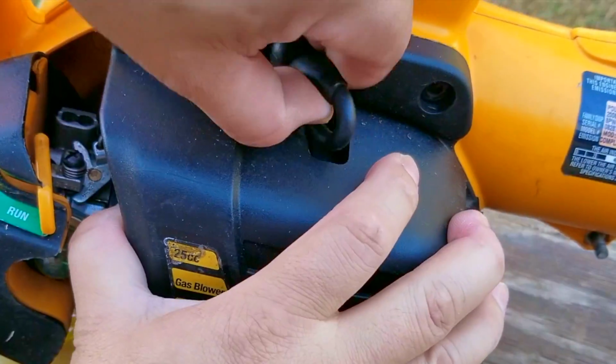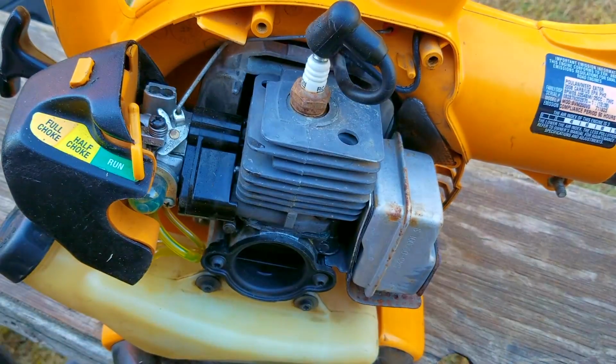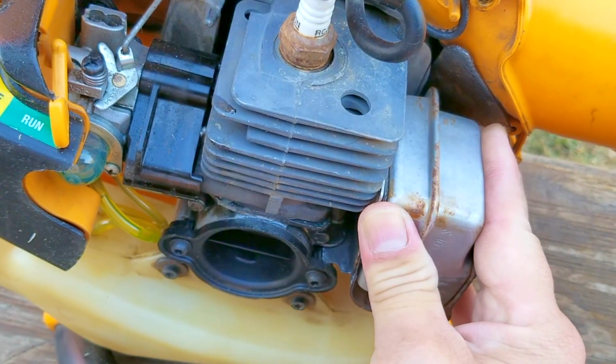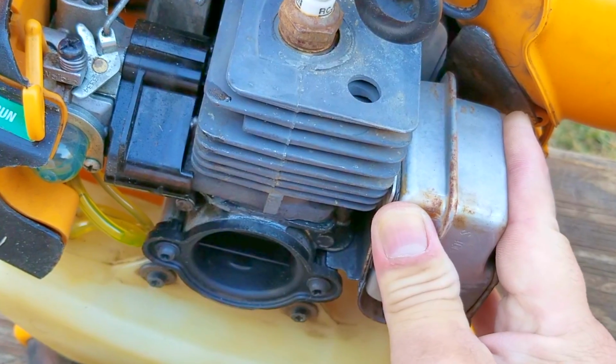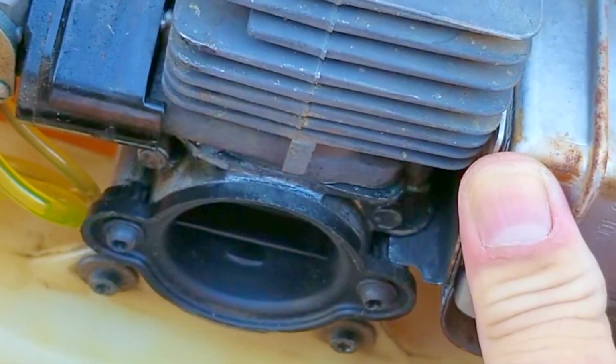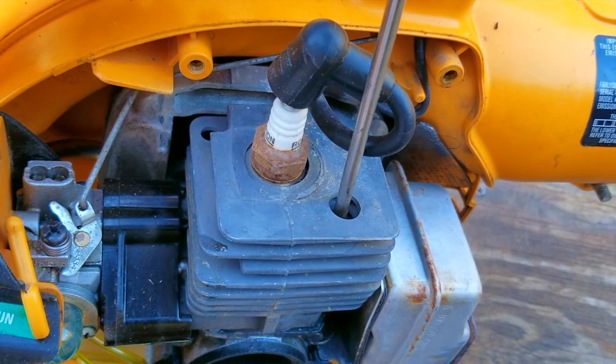To get a better look at the issue, I'll take off the back cover so we can see what's moving. With the cover off, you can see the upper part of the engine is moving separately from the lower part. With the bolts loose, it's causing an air leak in the engine and causing it to have running issues, especially once it gets hot. To get to the bolts, there are two openings on top of the engine.